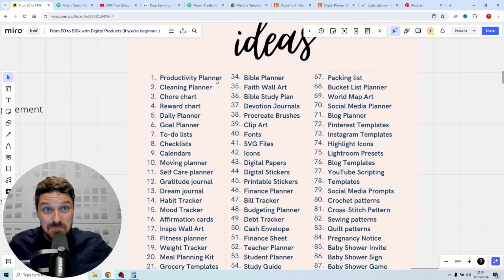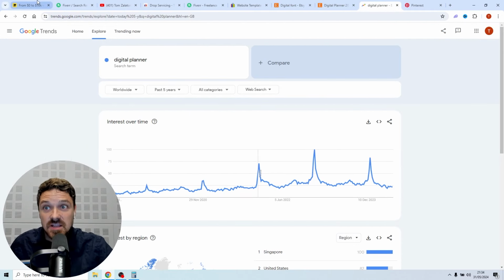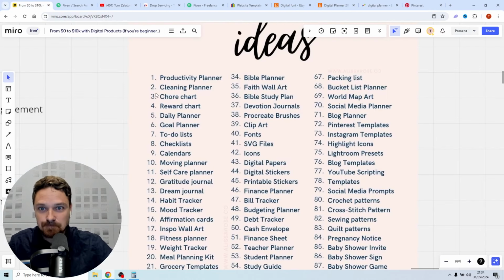Starting with number 1, productivity planner. We were talking about the exact same thing. Digital planner. People are interested in writing down what they're going to do. Cleaning planner. Again, probably relates to women as well. They like to clean, right? We guys are not very clean usually, right? Chore chart, reward chart, daily planner.